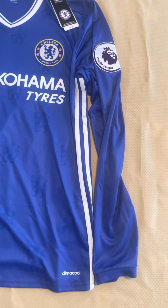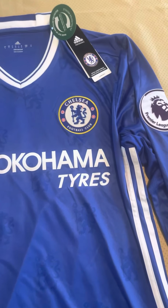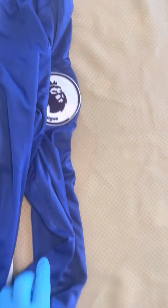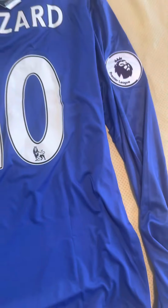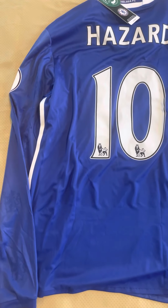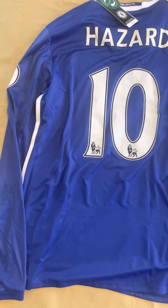So without further ado, the back of the jersey. I've yet to mention who's on the back. There could be many, but for me it could have been only one. Let me just spread it out here. And it was Eden Hazard, number 10. A legend of the club. Almost won everything. Almost. If he would have stuck around, of course. You can't predict these things.